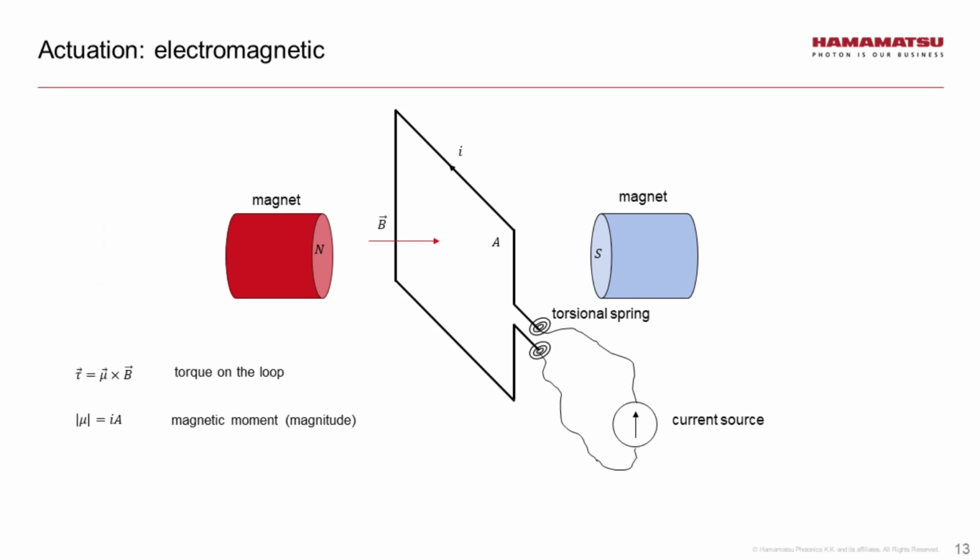In the final example, the electromagnetic actuation, again, the scope of this webinar, we rely on a torque produced by a magnetic field and the magnetic torque which exists in the current loop. This relationship, or the torque, is proportional to the cross product between the two quantities. We're going to focus on this actuation a little bit more later, but at this point, I'd like to point out that the magnetic moment depends on the current that the loop carries and the area. In actual mirrors, the area is going to be fixed, the magnetic field is going to be fixed, it's the current that is going to change, thus turning the coil in a desired direction.